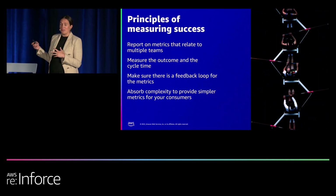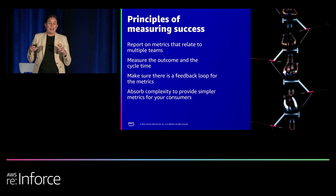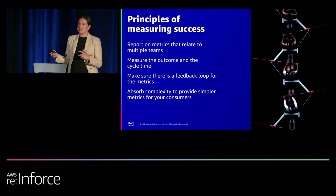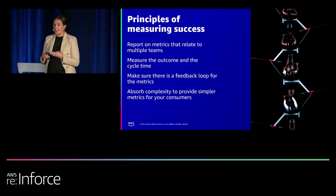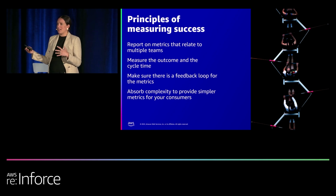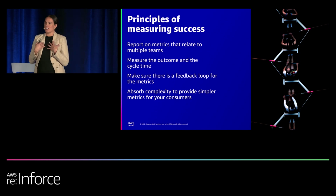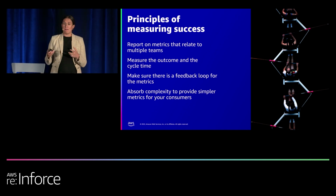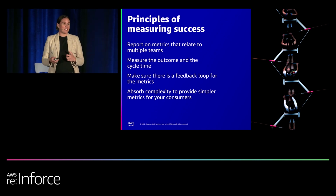So some principles. I'm going to go through these quickly because I want to talk to you about some specific metrics, but some principles to keep in mind when you're thinking about how you're going to measure success are: how are you reporting on metrics that relate to multiple teams? This is so important. In other words, who are all the people involved in your system? Security, builders, your customers. These metrics need to make sense to all of those people. And the decisions that a security practitioner might be making off of these metrics are probably very different from the decisions that the builders from Eric's team are making off of these metrics. So we want to account for both in what we're measuring.